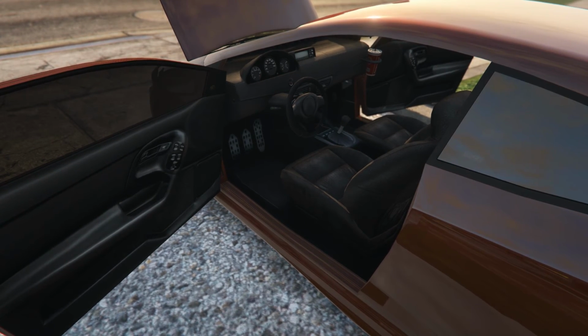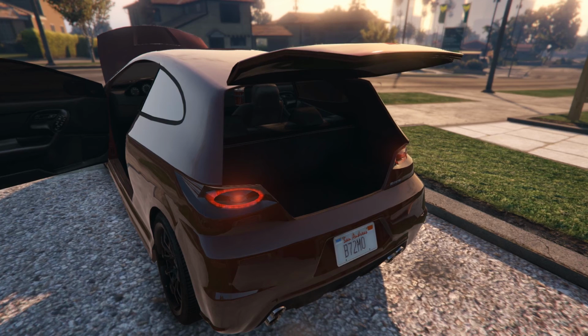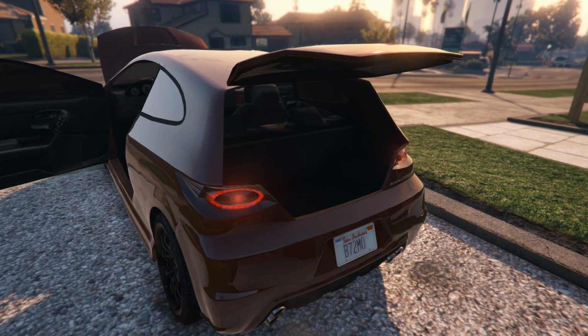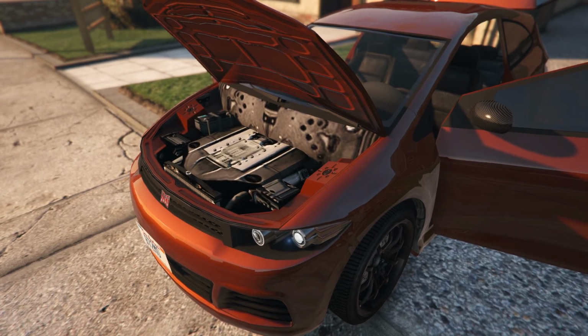But that doesn't matter to me. When some space opened up in my JDM themed garage on my second character, I immediately started looking for a Blista to steal. I love the look of this little car and I've wanted one for a long time. Now that it's mine, I doubt it'll be going anywhere for quite a while.